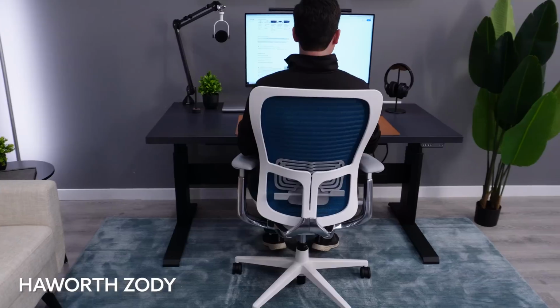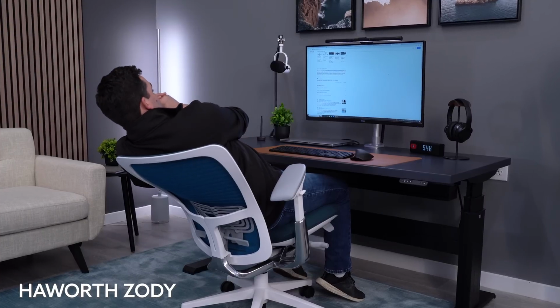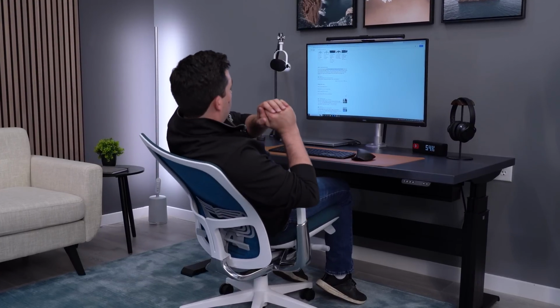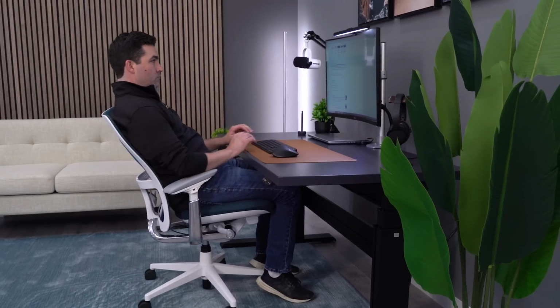I think the Haworth Zodi is a very comfortable chair, currently sitting in my top 5 most comfortable chairs overall. Good seat, great backrest, you get some flexibility there, and a nice armrest package. The recline is a little bit funky with the forward dual pivot mode, and that's the only reason that I would hold it back down to an A.